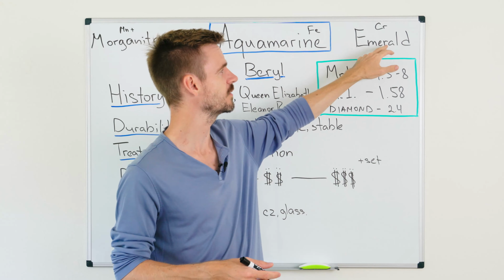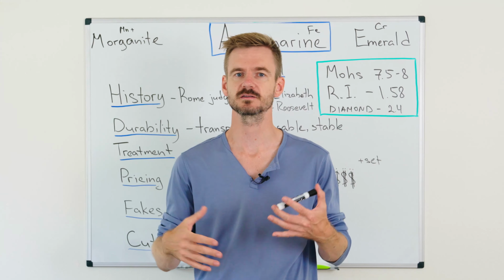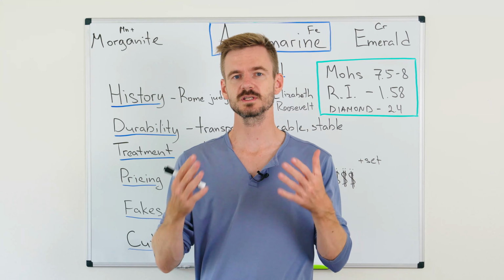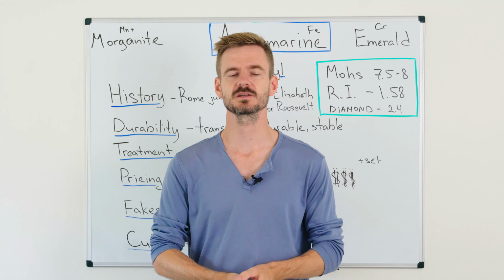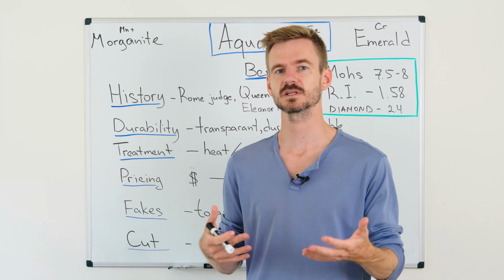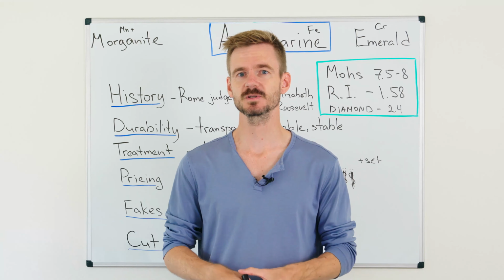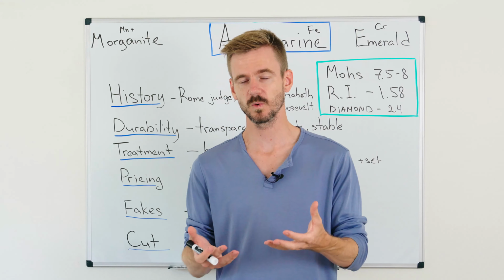Since we talk about durability, it would be nice to cover the treatment, and that's a very controversial topic, and you might hear different opinions. What you need to know as the buyer of an engagement ring is that there is really nothing wrong with heat-treated stones. About 90% of the aquamarines on the market are actually heat-treated, and if it's done properly, it doesn't affect the durability of the stone or any other qualities.